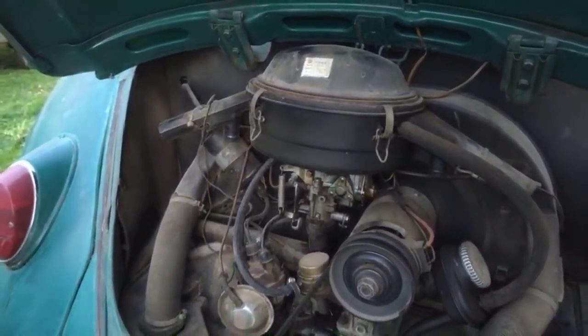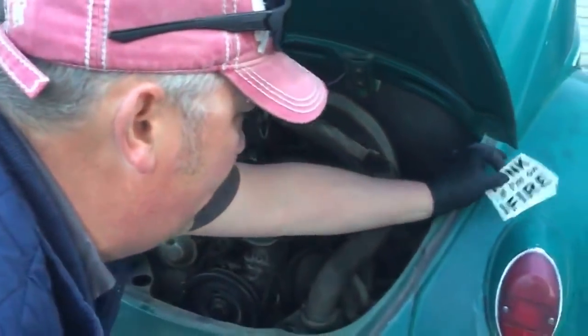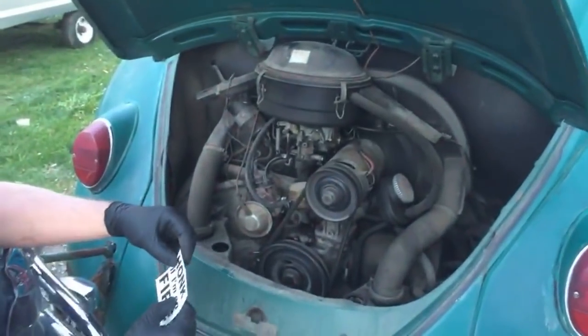Well, there it is, guys. Quick little fix. Again, I probably need to look at that upper fitting in the carb.